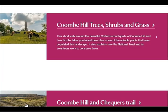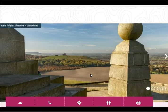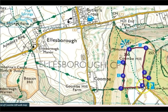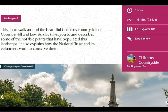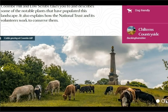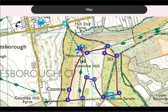Anyway, also on the hill, not this side of the hill, the other side of the hill, is that. There's Coombe Hill. Now I think it explains that this is a memorial to war-time soldiers, but wow, why not put it in the town then? Well, it's on there somewhere on that map, but I'm not sure where it is.